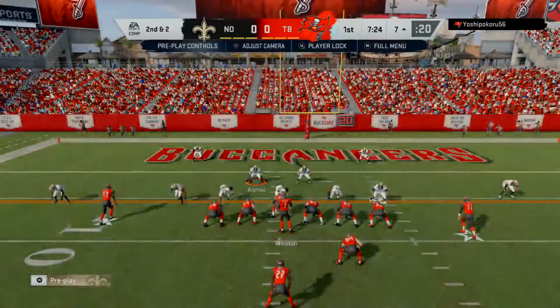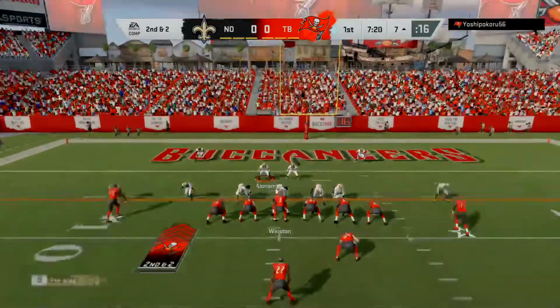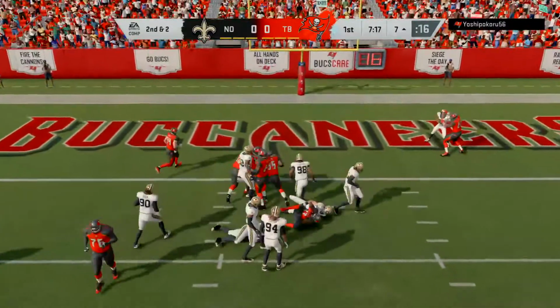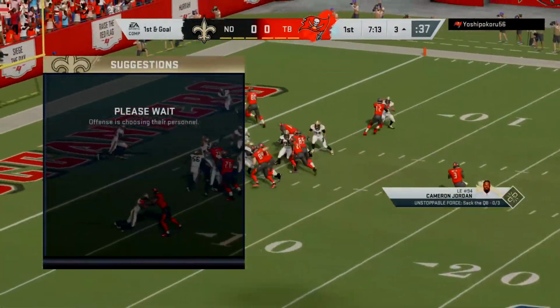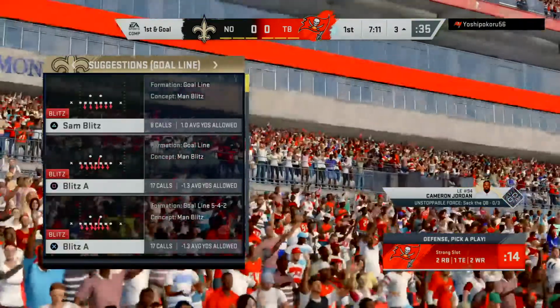Let's go, D. There's Ronald Jones, first carry for the USC man. And he'll be brought down here at the 3-yard line. Here we go. You know they'd love nothing more than to get a 3-and-out here after having the interception.